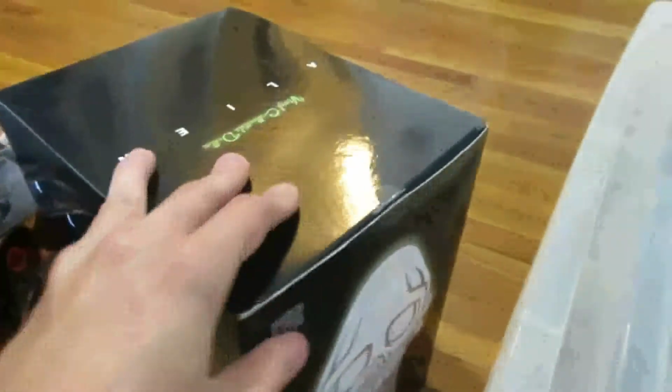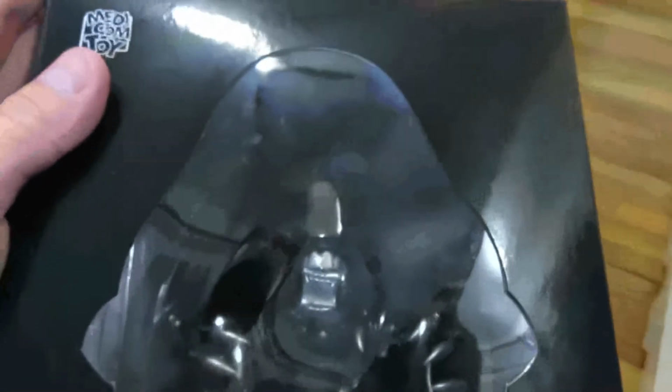Rita got me this one for Christmas or my birthday. This is the Mezco Alien vinyl figure. Glows in the dark, I believe. I'm not going to take him out, but you see him in there. Really nice. Really dig it. I just don't have the room because it's pretty big.